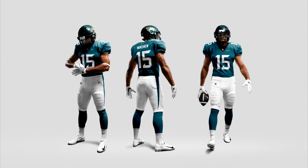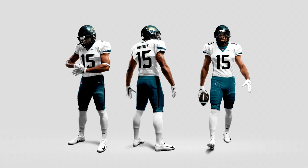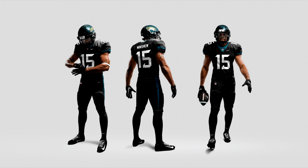For the Jacksonville Jaguars uniforms, the black to teal color shift helmet is back, and this time with the current logo. The previous uniform's font is also back to fit with the other sharp geometric shapes, and the teal color gets more prominence in this set, giving the Jags a more unique look.